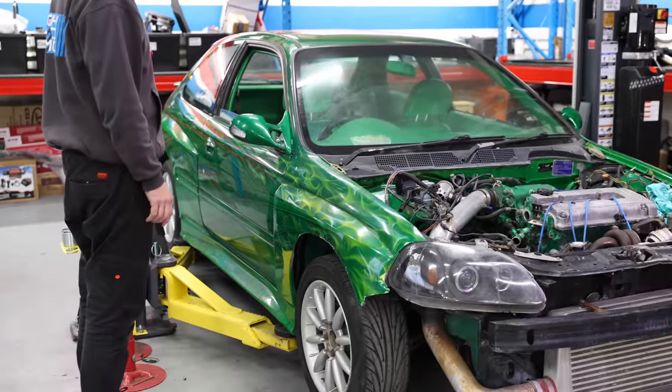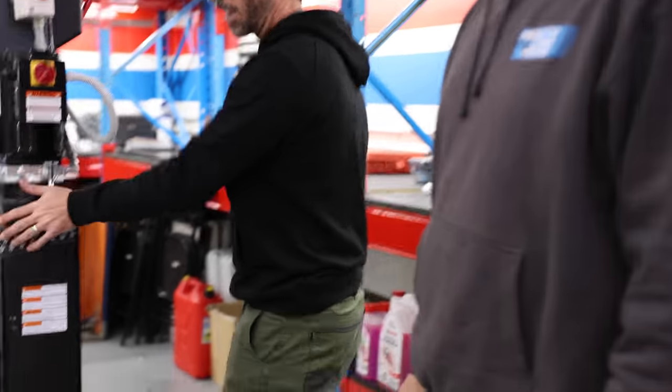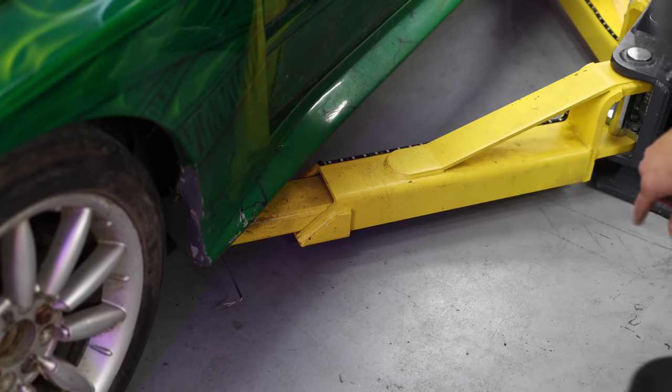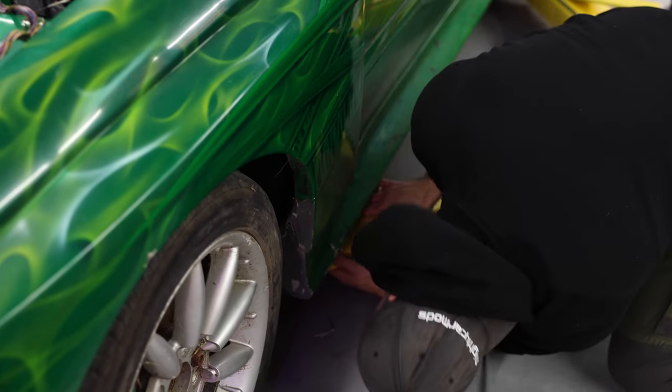What happened? Didn't you put your hoist arms on properly? What is wrong with you, man? You need to put them further in, dude. No, you need to put them further in. Don't touch it. Just put it further in. You can't put it on the body kit. It's not structural, you dickhead.